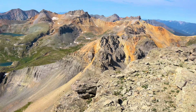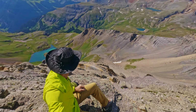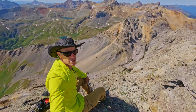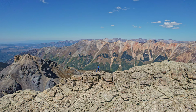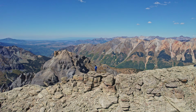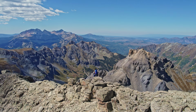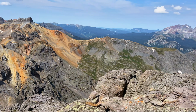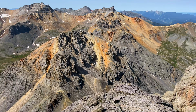But we'll head off right here, make our way down this ridge. We got her all packed up, enjoy one last beautiful view, and then it's time for another leg of the adventure. And this down climb should be fairly exciting. That's straight out the ridge here. Here goes. Somewhere down there, I guess.